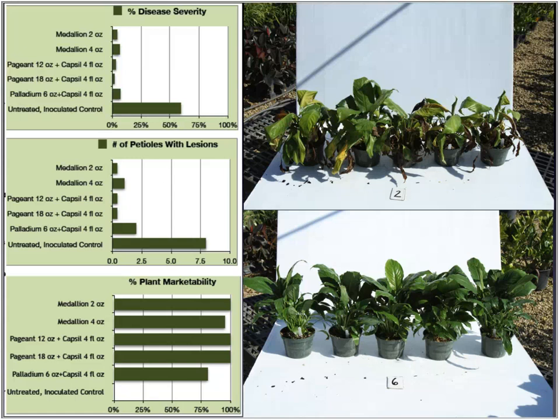This slide just shows you that fungicides do work. You can clearly see differences between the inoculated controls and the treated plants. What I'm showing here is that fludioxonil, Medallion, has been an excellent chemistry for controlling Cylindrocladium. Pageant has done really well in my trials, as well as Palladium. So here is a good example of where you could rotate between fludioxonil, which is in one FRAC group, versus a strobilurin such as Pageant, in another. And Palladium has two active ingredients. So you can rotate with the Pageant or the Palladium, or the Pageant and the Medallion would be a really nice disease control program for Cylindrocladium.